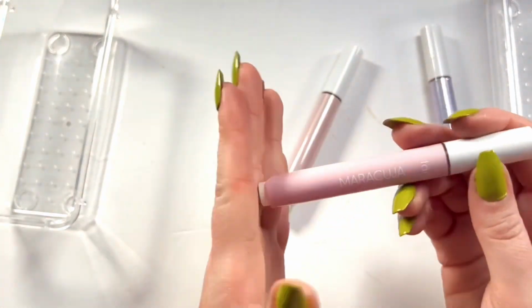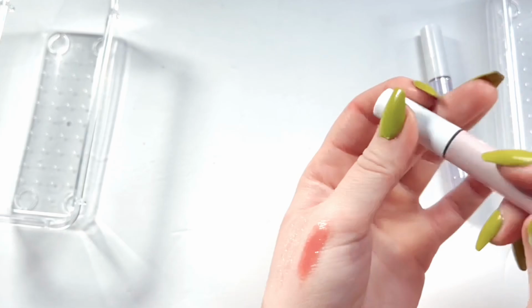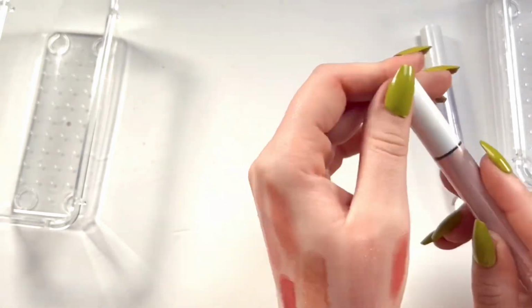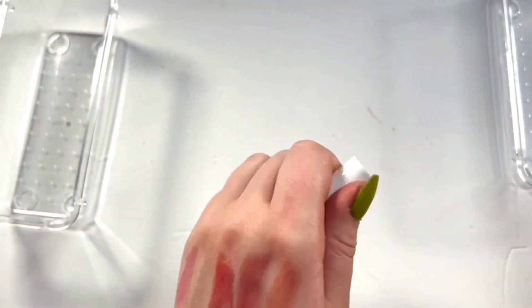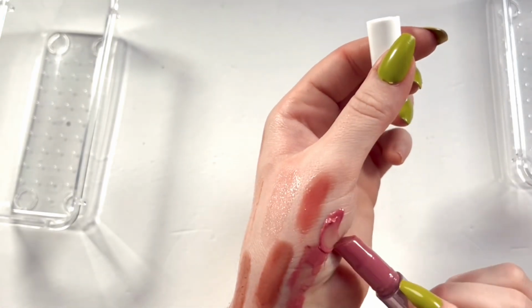Then we have their non-plumping ones. We have the shade Orchid. That's pretty. And then Honeysuckle. I think I got this one because Amanda Z. I don't remember, but that's stunning. Then we have their lip vinyl in the shade Sheer Iris. Ooh, that was ultra goopy.